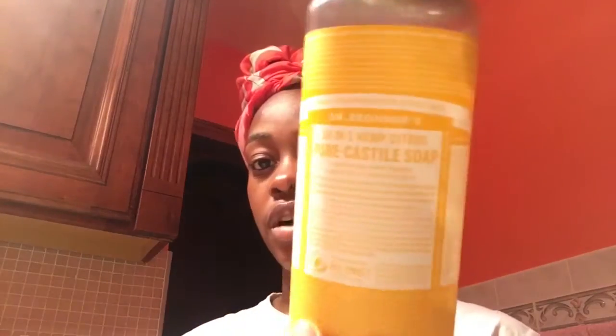So yeah. Now I'm going to use my tried and true Dr. Bronner's Castile soap, this is the citrus one, just to use as a foaming cleanser. So I'll take a little bit of water because you're supposed to dilute it, so it foams up very nicely. And I'm just going to cleanse for another minute. You want to cleanse for another minute.